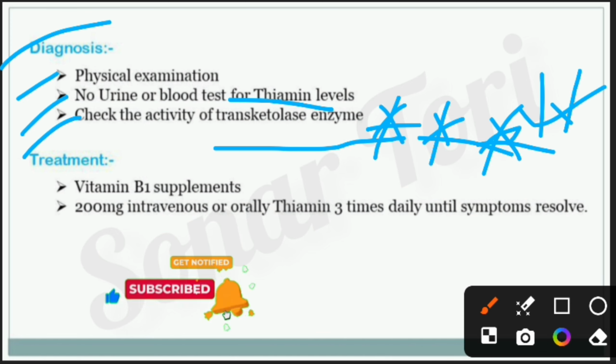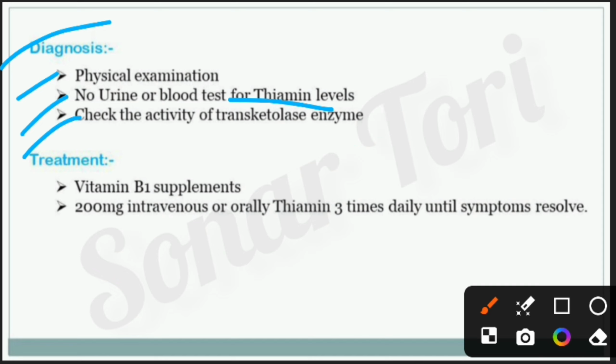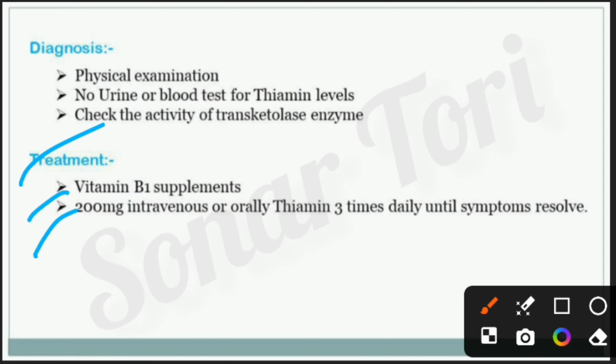Treatment for vitamin B1. In vitamin B1 deficiency, the patient must take a vitamin B1 supplement, and in the treatment, 200 mg intravenous or oral thiamine 3 times daily until symptoms resolve.